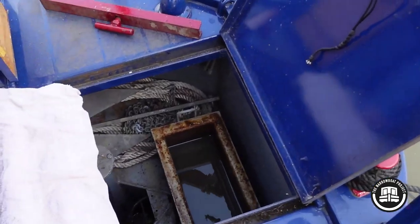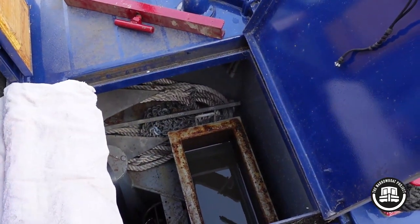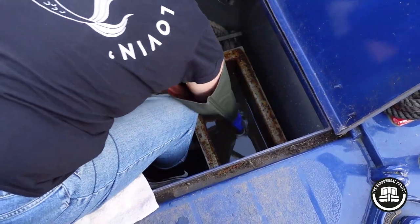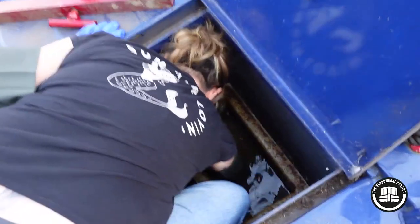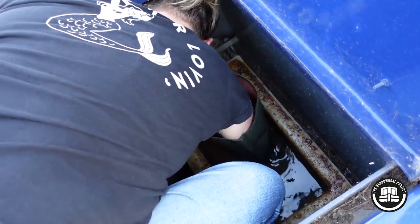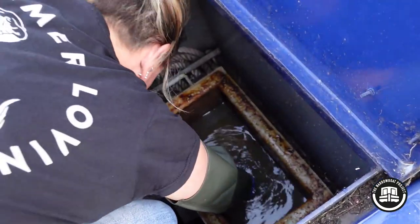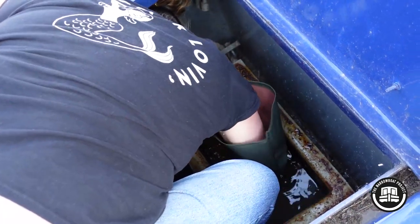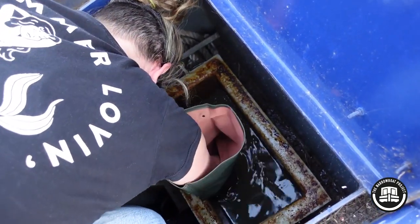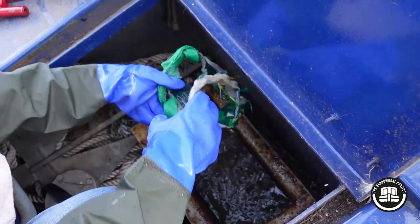Right, it's the first time I've done this. Do I need to get actually into the thing? I think I'm obviously not going to be able to reach, am I? I think you'll be okay. How low down is it? It's not very far down. Okay, we're going in. Ooh, what am I feeling for? Feel for the prop and then the prop shaft that's going into the prop. Just see if it's something. Oh yes, there's some ickiness there.